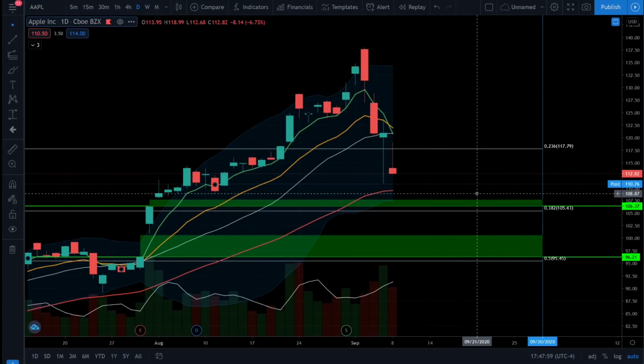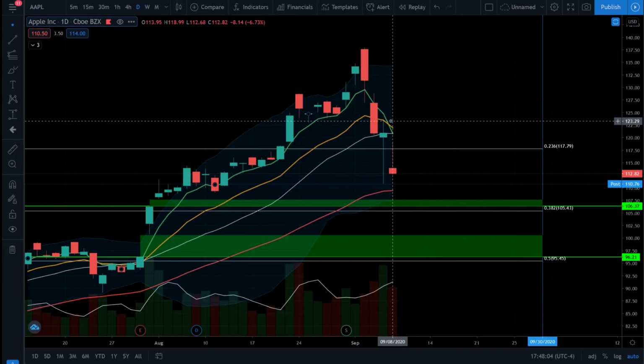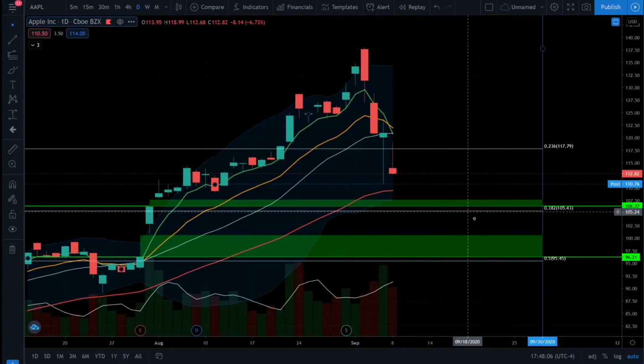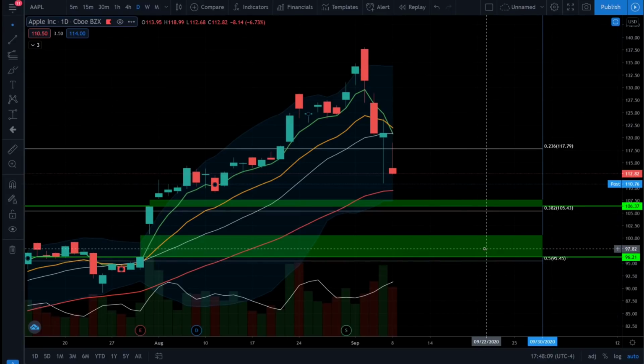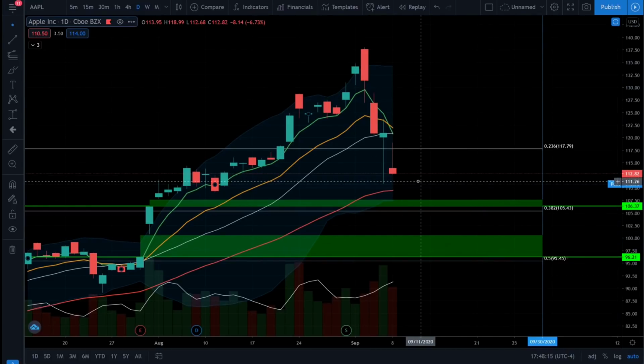So right now there could be more downside on Apple. We have yet to test the 50 EMA, and we do see that trend reversal with the 5 EMA crossing down below that 13 EMA. So there could be more trouble in stocks like Apple, and there could be more trouble ahead for the indices because Apple is a market moving stock. When we see Apple getting beat up like this, we're not going to expect to see the stock market going higher.